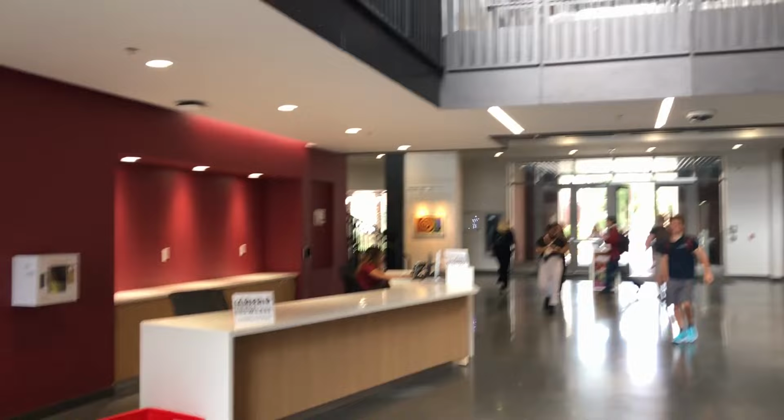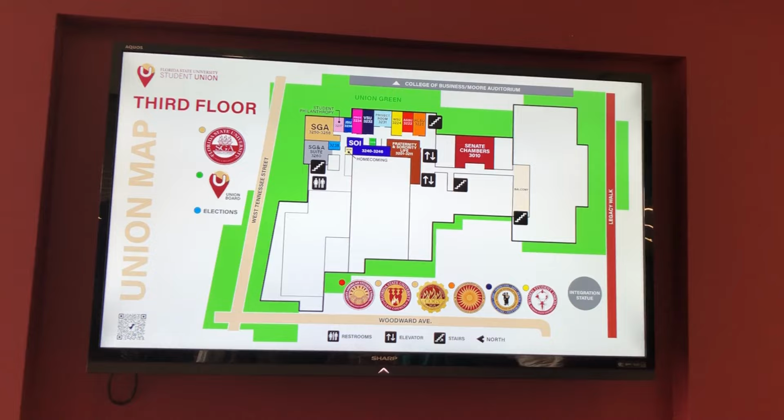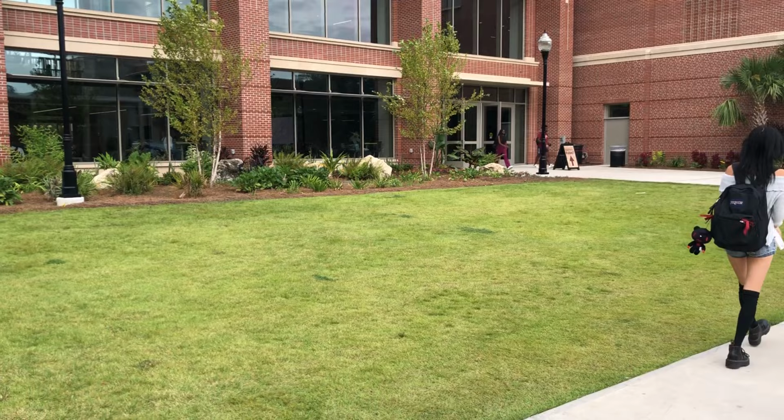Then there are other services upstairs. There's three floors. It's a map of the third floor. Okay. Oh, and there's the downstairs also. We're on the ground floor, but that's actually the first floor. Okay, we just came out of the Student Services Center there.